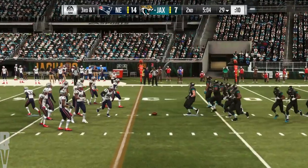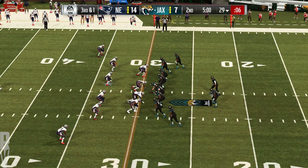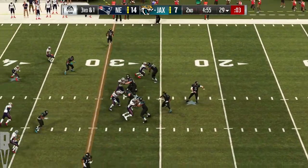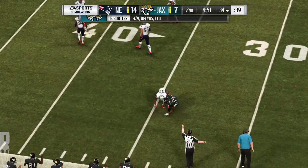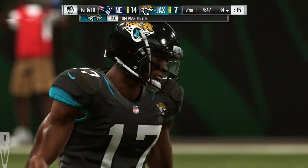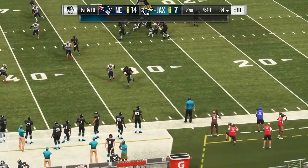The Jaguars on third down. Not good. 0 for 4 thus far. They're up against a third and one situation. From the gun, it's Bortles. The open man is Shark. It's complete. And he gets it to the 34. Good enough for the first. And 5 yards on the play there as the drive will continue.